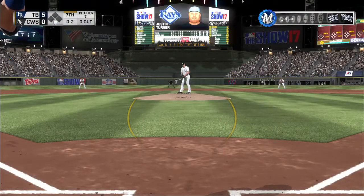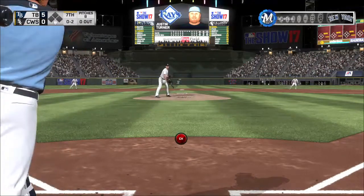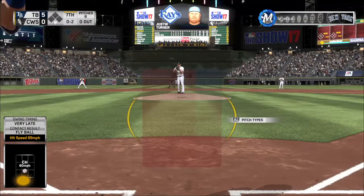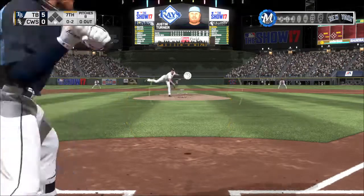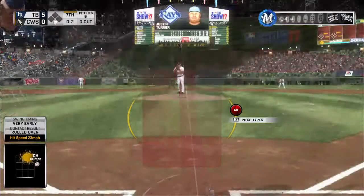This is just great pitching. They start him off with the slider to get the strike, and then they bust him in with a fastball. I don't know what he's thinking up there, but they really are messing with his mind right now. Little dribbler down the line, but that one rolls foul.